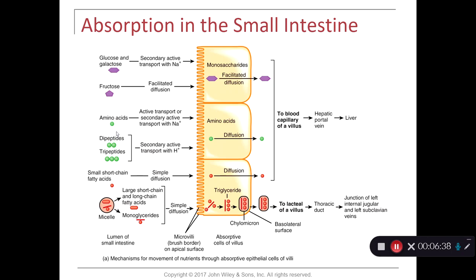We have broken down everything. We have broken down those macromolecules into monosaccharides. We've broken them down into amino acids or di or tripeptides. We've broken down the nucleic stuff, which is not really present here, but it is. We've broken it down to the point that we can actually absorb it. We've also broken down triglycerides into monoglycerides and short chain and somewhat long chain fatty acids. They are now ready to be absorbed.